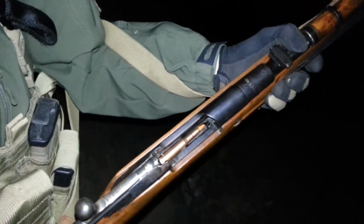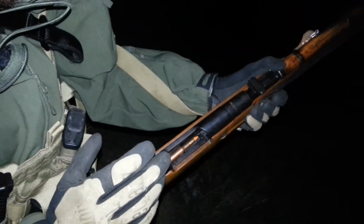Alright, this is a tracer round for the Mosin, 7.62x54R. I think it's a red tracer. See if we can see it on camera. If it was a longer range, I think we would have been able to see it. Did you see it? I saw it trail a little bit. No, watching through the camera, unfortunately.